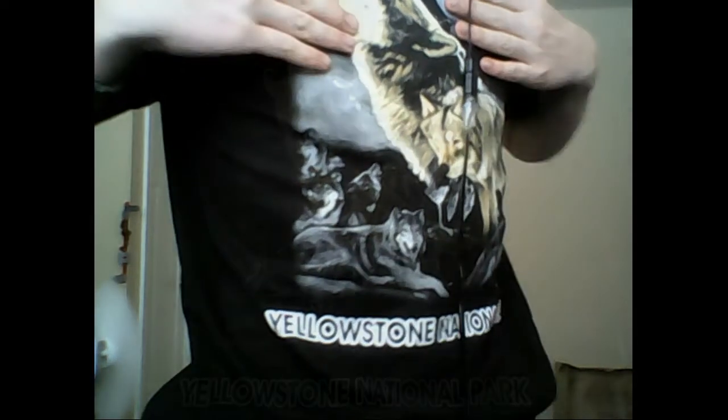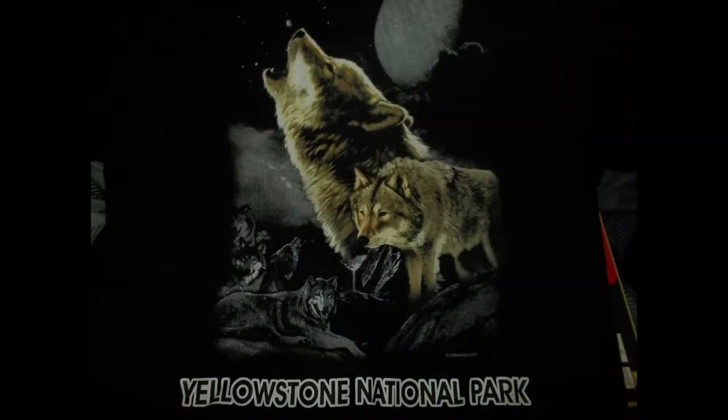I got some souvenirs in some of these stores. Actually, my shirt. I was about to show you my globe thing, but my shirt is my first one. It's this Yellowstone shirt that I have on right now. I think it looks cool. I'll probably give you a better picture of it later in the video. I really like this shirt.